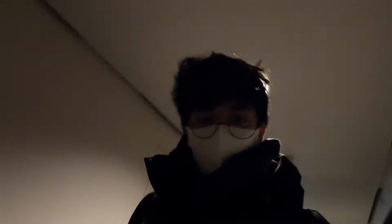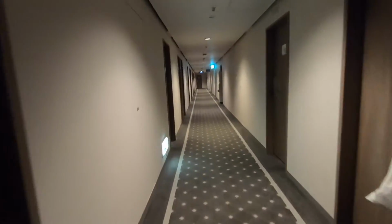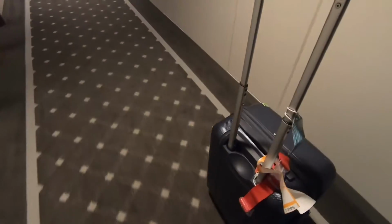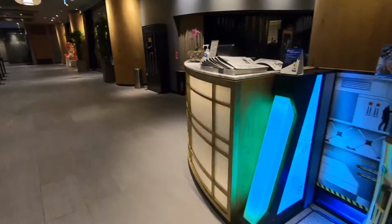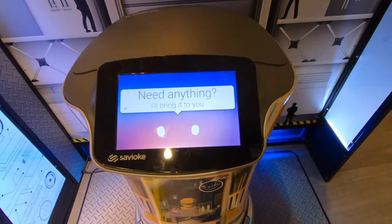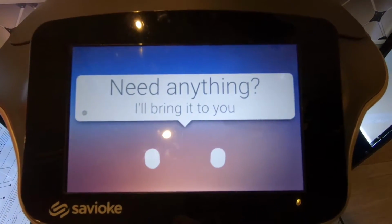Ohayo gozaimasu! It's 6 degrees Celsius outside and I am about to leave my hotel for another trip report. We are coming from the land of cool robots and the best anime. Speaking of robots, this robot takes orders and does room service instead of having staff come and serve guests in their rooms. I saw this in the hotel that I stayed in.